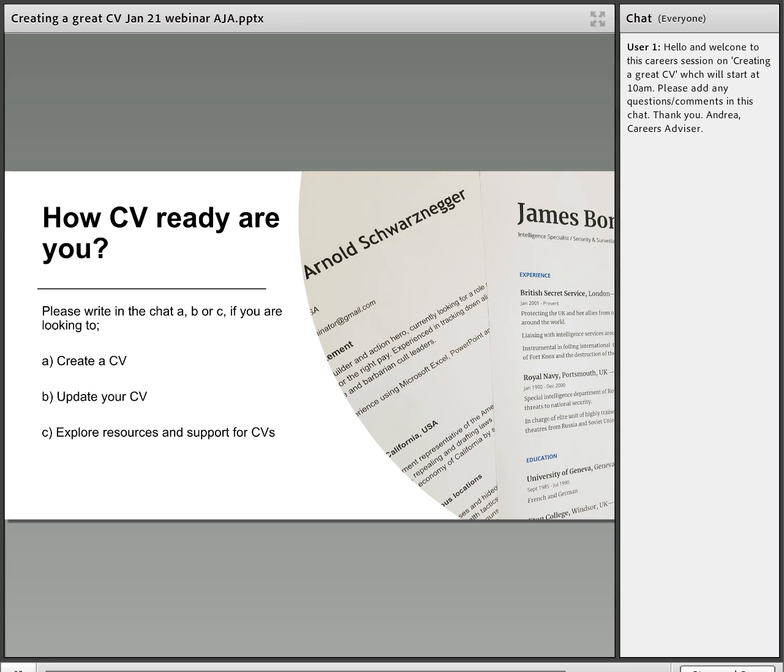Firstly, this session is designed to help people whether they are creating a CV for the first time, or creating a CV for a new job, or updating their CV, so you may have one from past experiences and want to add to that, or if you generally just want to explore what's available in terms of resources and supports for your CVs. So I would like to ask participants, please, to put in the chat if you're A, creating a CV, B, planning on updating yours, or C, just interested in the resources. Please take a minute to add to the chat.